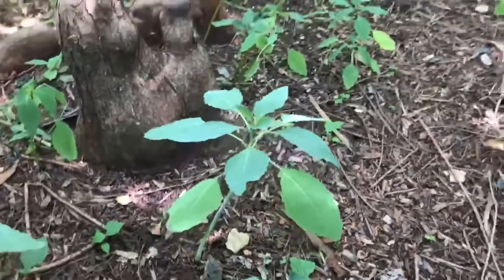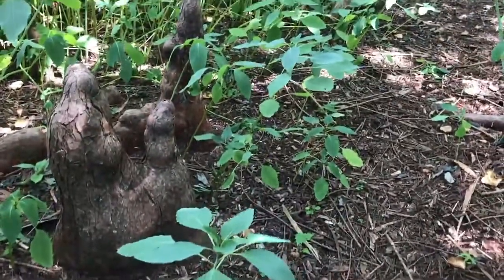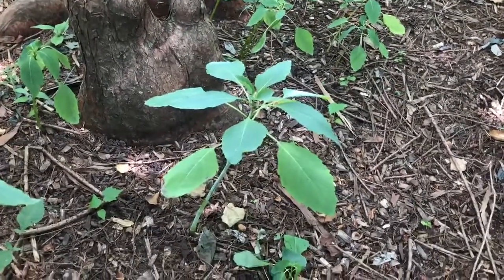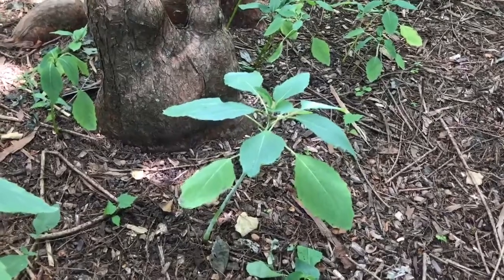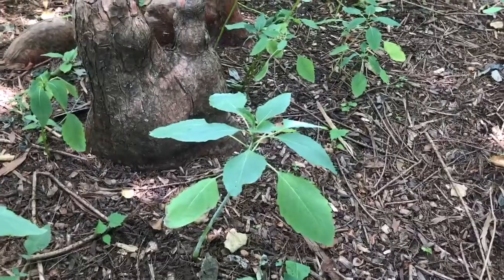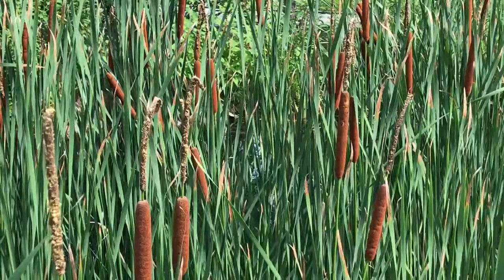And then growing right next to our cypress knees we have another plant called jewelweed. Jewelweed is often found in areas where there's poison ivy, and it often grows right next to the poison ivy. And Native Americans use jewelweed, the stems and the leaves, to treat poison ivy rashes and reactions, and they are the medicine for poison ivy.